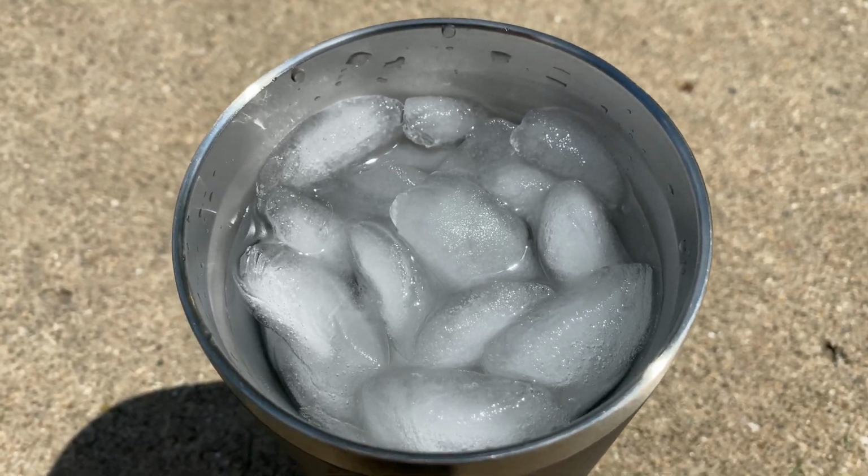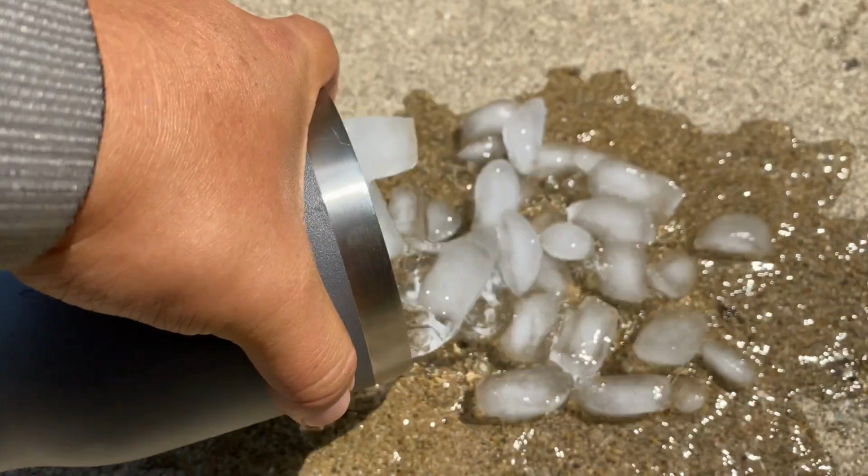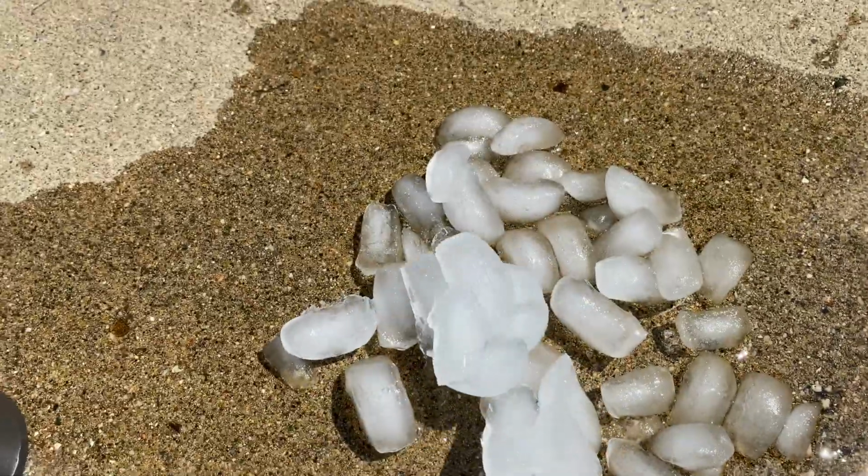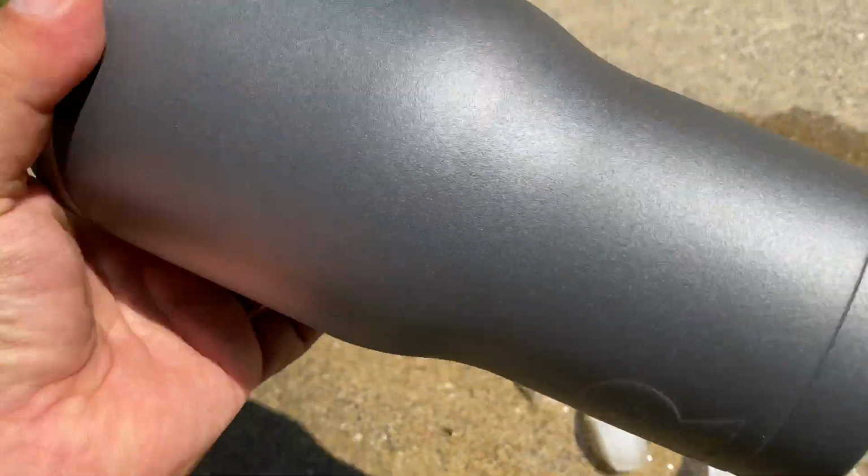So I'm just going to pour this out just to see how much ice we really have left in this thing. That's a pretty good, big solid chunk of it down here. I am going to just end the experiment right now, but man, I'm impressed with this.